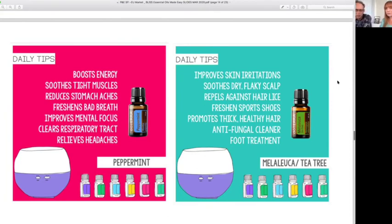Melaleuca is probably the other one. Melaleuca, the tea tree oil, is really well known in Australia and used a lot for bites. Again, lavender will beat it, but it's still really good for bites and it's good for skin. If the boys have got spots, we always apply a bit of Melaleuca. Ollie's fantastic for his facials.